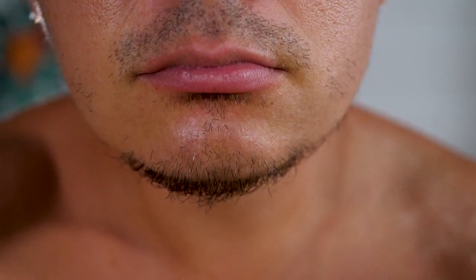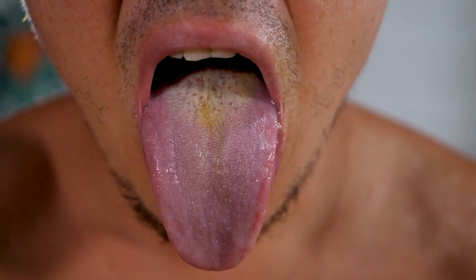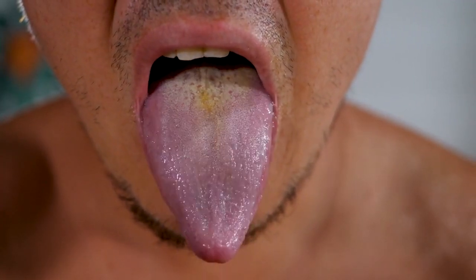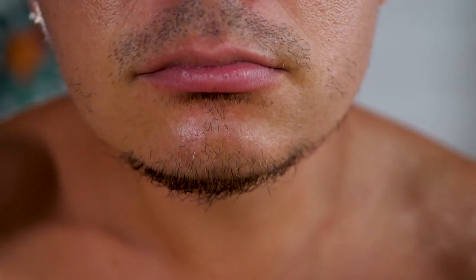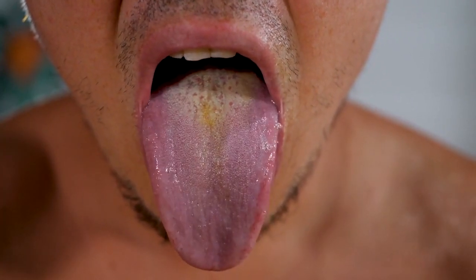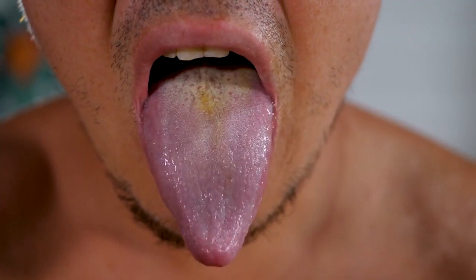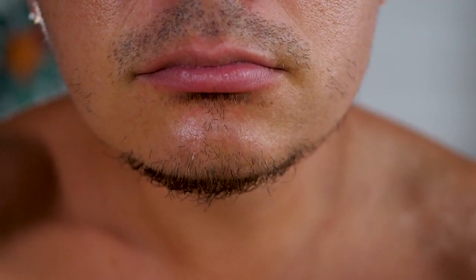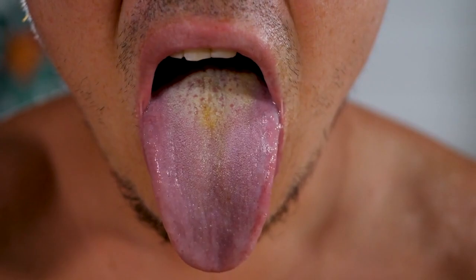Tonsil stones, also known as tonsilloliths, are small, hard formations that develop in the crevices of the tonsils. They are made up of food particles, dead cells, bacteria, and mucus that harden over time. While they are usually harmless, they can cause bad breath, discomfort, and a persistent sore throat. If you suffer from tonsil stones, you may be looking for fast and effective home remedies to remove them and prevent them from coming back.